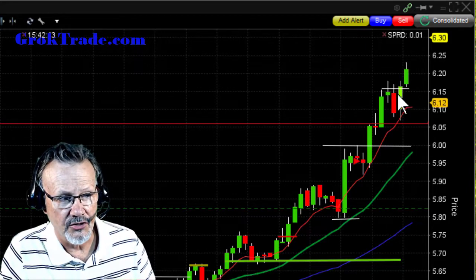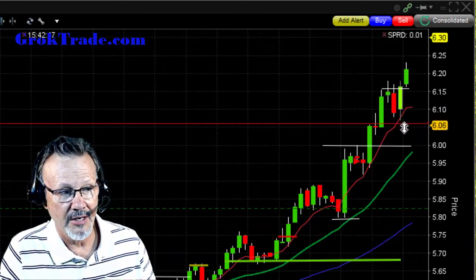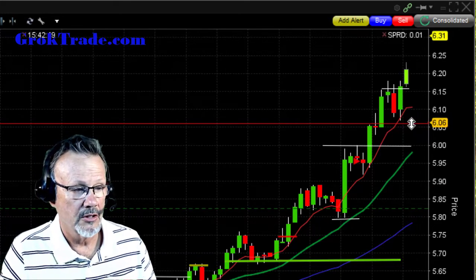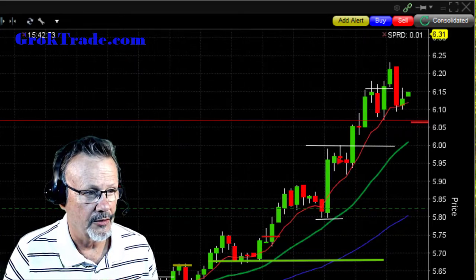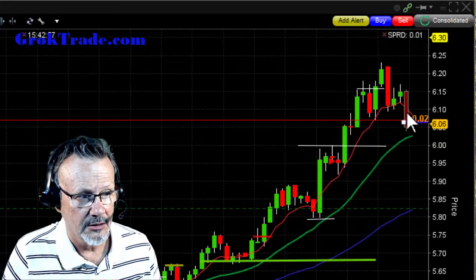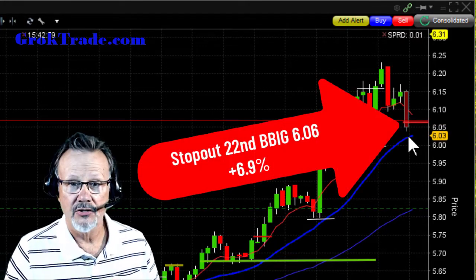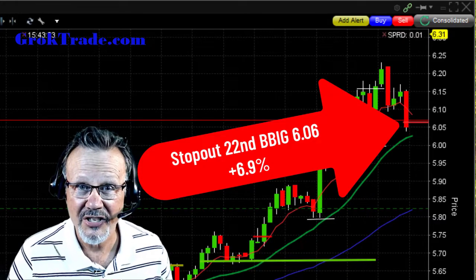Why 607? Because you see that wick down there, it tagged the 8 EMA, so I'm below the 8 EMA and right below where that wick down from before. So 607 is where my stop is, and we're going to go, it's up there, it's good, pull back, bam, right there, bam, got me right here, drop down, and I got filled at 606 for 6.9% on the second half.